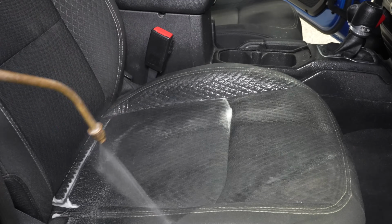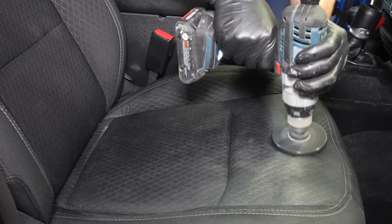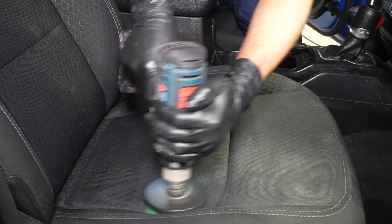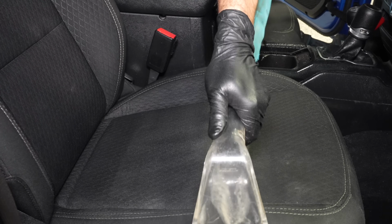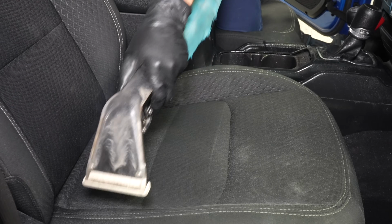Okay guys, it's time to get to work on these dirty seats, which I'll of course follow the usual process of solution, agitate, and extract, but because there's a few spots that remained after making the first few passes, I'll have to come back to them when I've got the steamer out in a little bit, as sometimes the steam is able to loosen up stubborn stains in upholstery, so it's nice to have that as an option when extracting alone doesn't quite cut it.